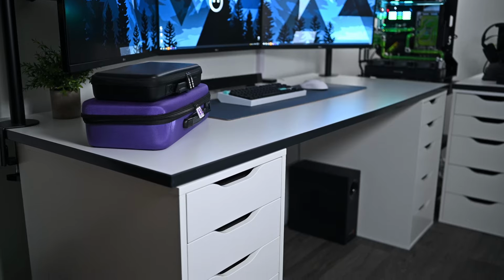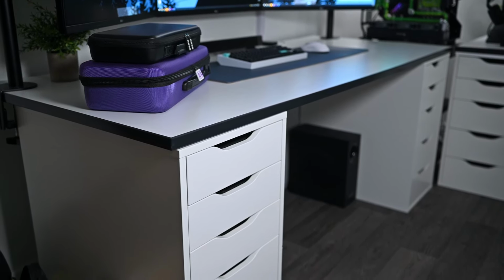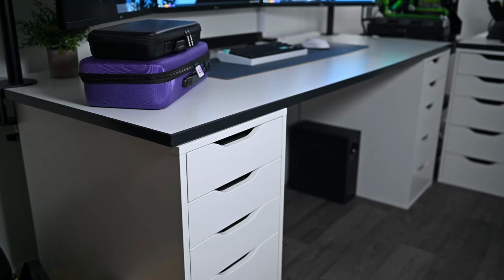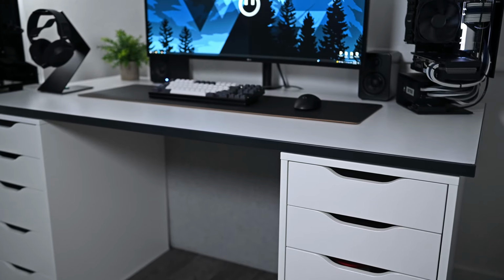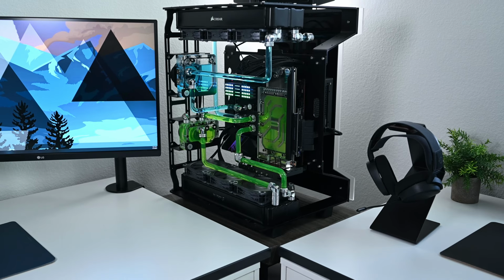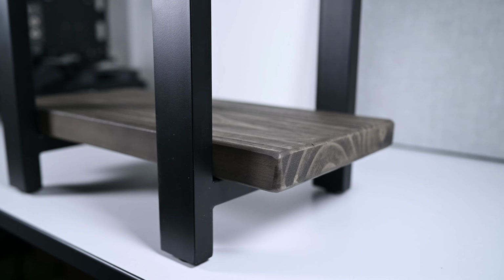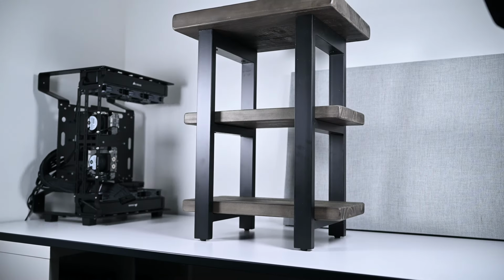This desktop is put together by two Alera laminate tabletops on top of IKEA's Alex drawers. The personal desk is 72 inches long and 30 inches deep, while the corporate desk is 60 inches long and 30 inches deep. There's also a square space in the corner for one of my handful of GVM LED lights and a sturdy side table that I put together to hold my main PC.